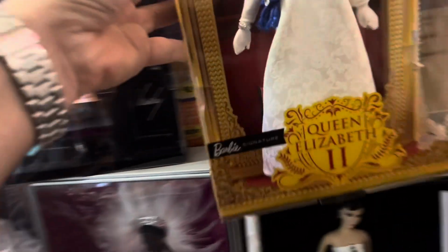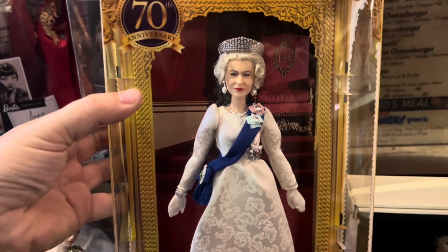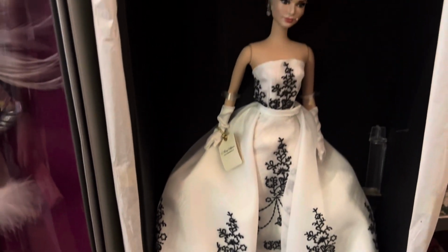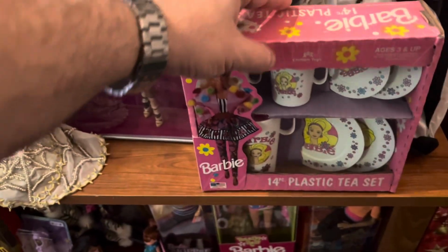And then we have the Queen Elizabeth II doll worth $200, but you have to be careful on eBay with her because there's a lot of knockoffs from China, but the original is about $200. Then we have this Audrey Hepburn Sabrina doll worth $450. She's super valuable. And then we have this little plastic Barbie tea set still in the box worth about $20.